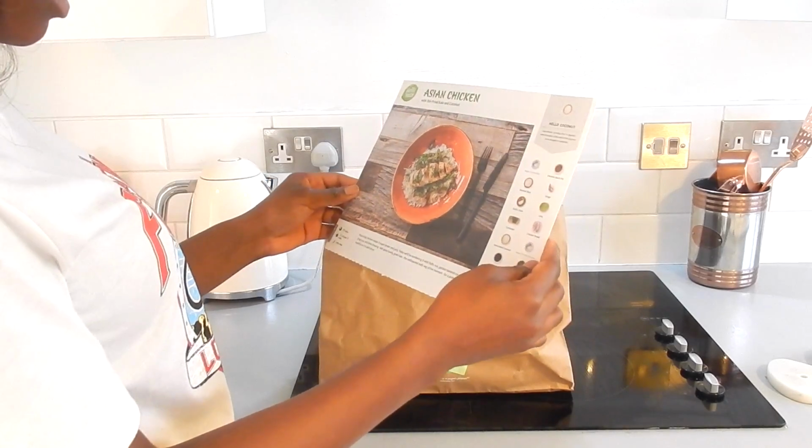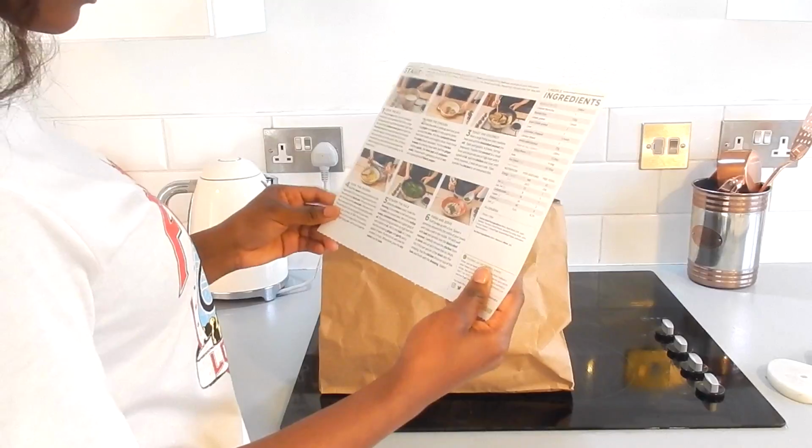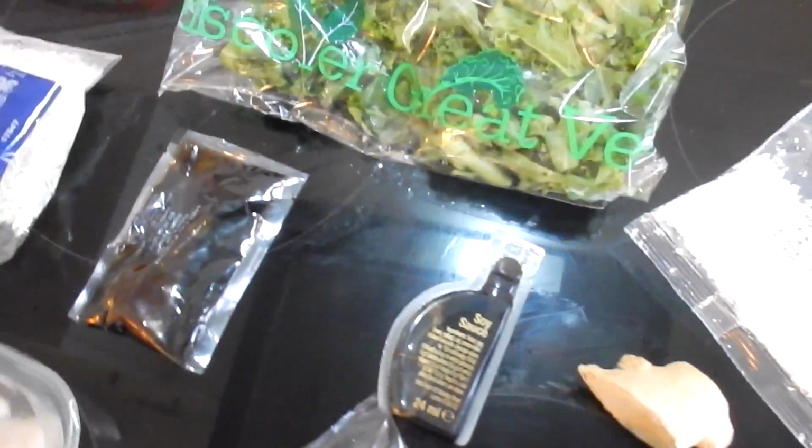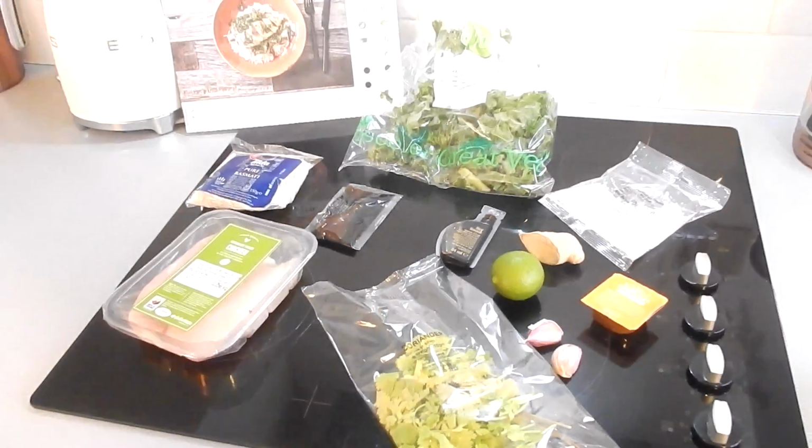For this recipe, you will need basmati rice, chicken stock pot, ginger, garlic clove, lime, coriander, chicken breast, desiccated coconut, kale, ketchup, mayonnaise and soy sauce.